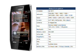Nokia say that the X7 should be available during the second quarter of 2011 in dark steel and light steel colour schemes.